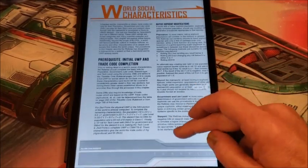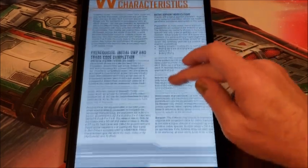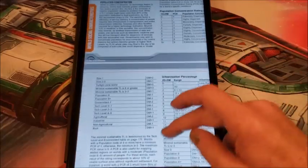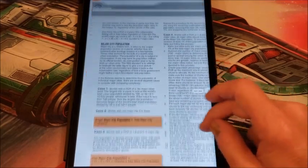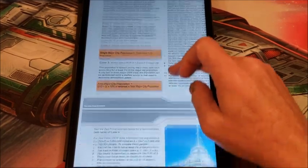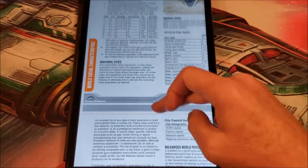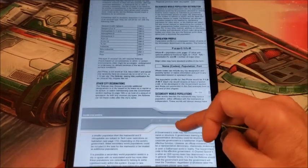World social characteristics. So we do get some stuff on the society, but it's good. A lot of this is the same stuff that's in the core rulebook, none of which I'm knocking. It goes into some more detail. I like that. I'm not one to let tables necessarily dictate my world population, but that being said, I'll throw on tables to get inspiration. So I kind of mix the two, but I don't let the dice dictate something as important as the society of the planet.